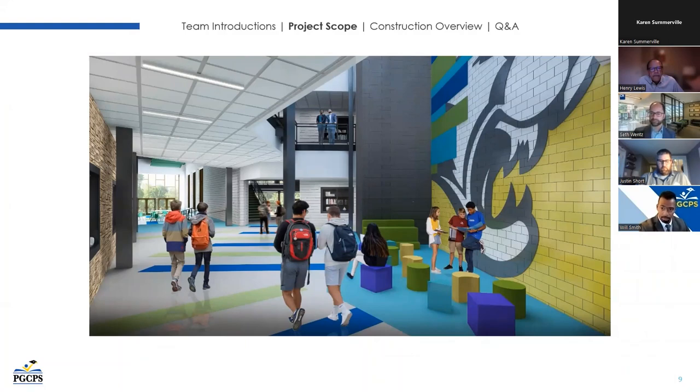There's going to be a second floor media center with instructional space, access to an outdoor patio. And then on the third floor, there will be a STEAM and arts initiative suite up there that'll also have access to an outdoor terrace. And then there will be building-wide security features with modern security incorporated.